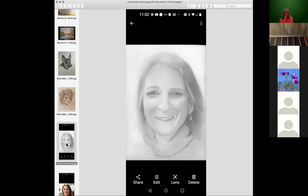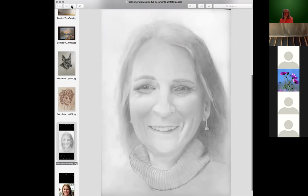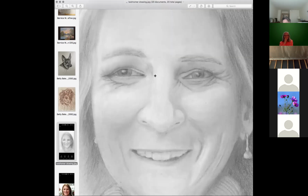Okay. So just looking at that, figuring the value structure out, and then drawing. And if you had a good sense of the value structure and you got that on the paper, then you would get a very similar effect. And what you've got here now doesn't quite do that. Okay. And so my recommendation would be, push the value in this area along the cheekbone and this side of the face, push that down a little bit darker. And the key is a little bit darker, okay?